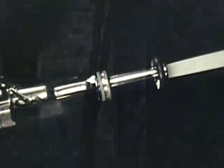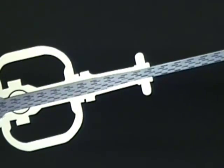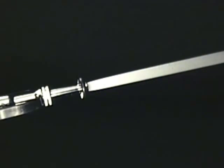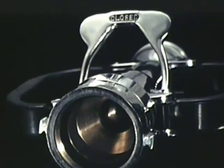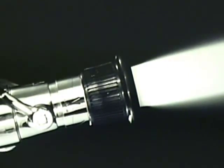Let's start with your chief weapon, the nozzle. It's important to use the right tools for the job. The smooth bore of the solid stream nozzle delivers a solid, high-velocity stream. This gives you a long reach and delivers a large volume of water. Both the solid stream nozzle and newer adjustable nozzles have a ball-type shutoff. It has nothing to do with the shape or pattern of the stream. The pattern is controlled by the forward part of the nozzle.